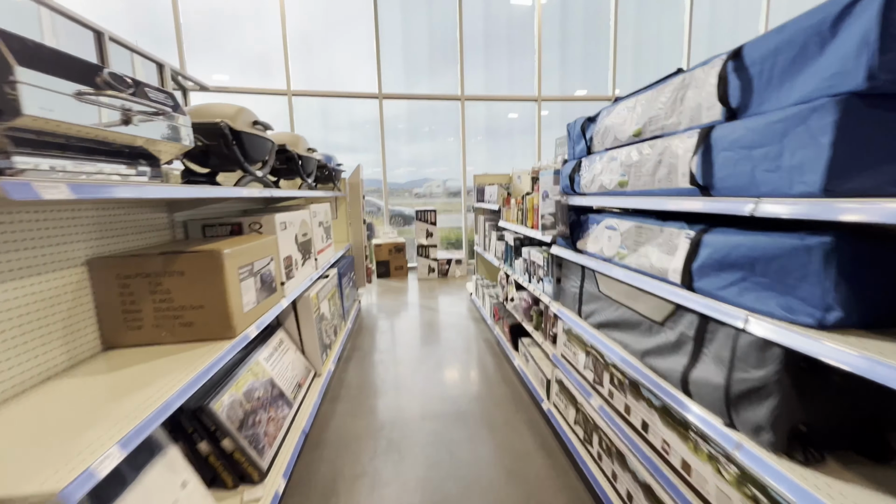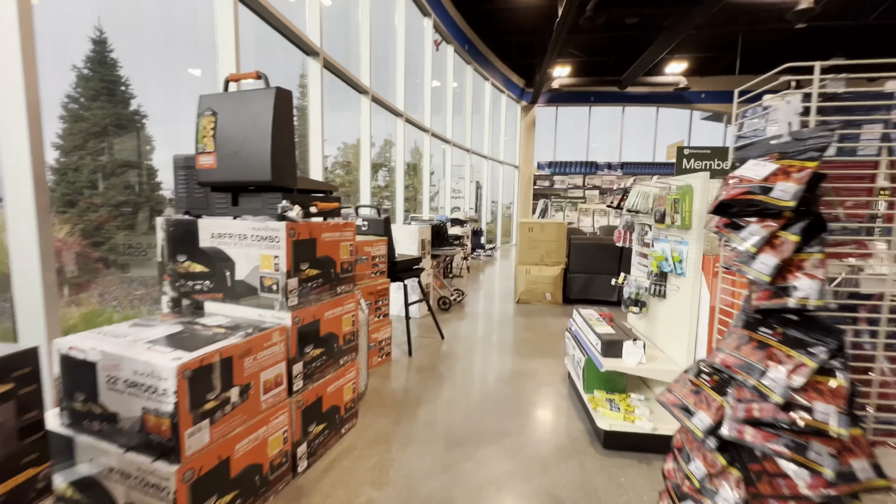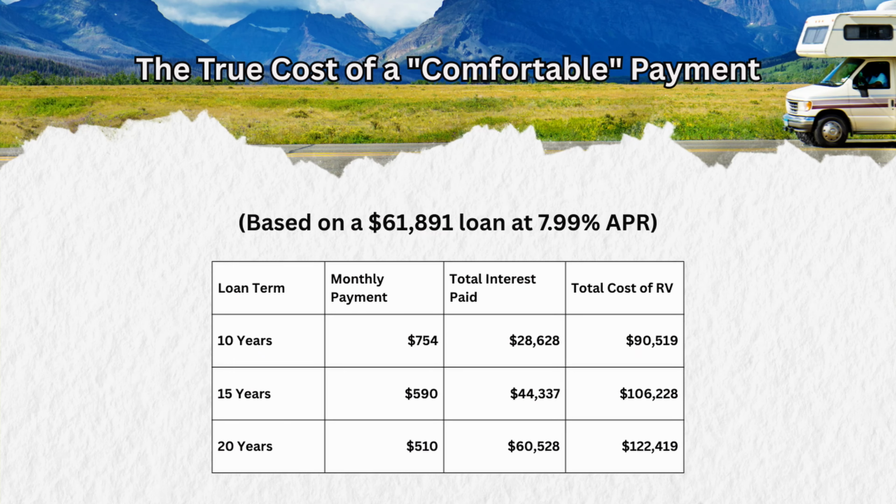So you walk in and say your budget is around $500 a month. The salesperson knows a 10-year loan on that $62,000 RV is going to be way over that. But instead of telling you the RV is too expensive, they just stretch the timeline. And this is the result. Look at this. At 20 years, the payment is just over your $500 target. The salesperson can honestly say, we can make this work. But you will pay over $60,000 in interest alone. That's the entire price of the RV again. You've just agreed to pay over $122,000 for a $62,000 camper.